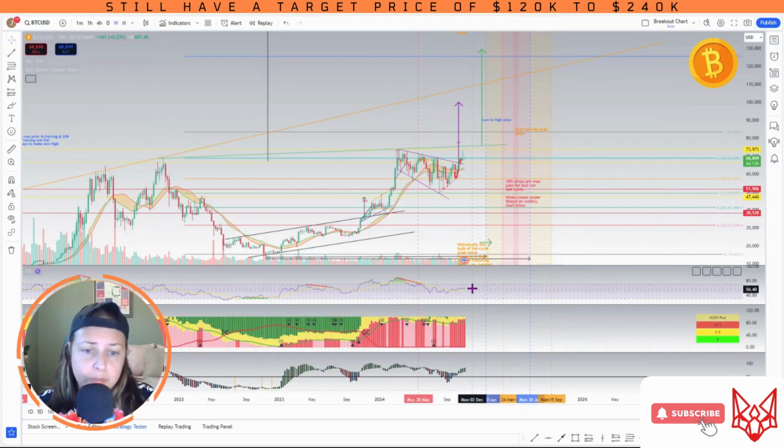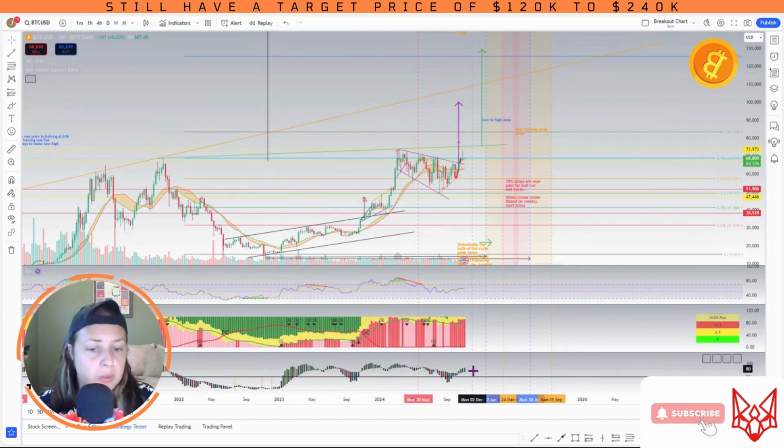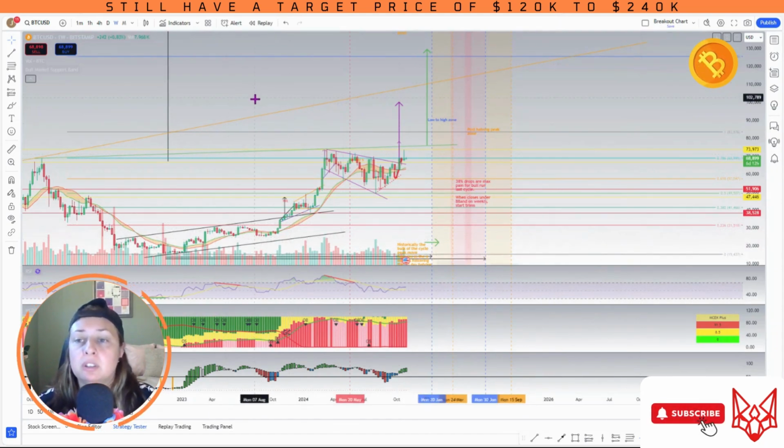RSI on the weekly is kind of neutral as well. The MACD looks pretty healthy. Institutions are still coming in quite aggressively, and flow is okay. So it's better than on the daily, but something to be aware of is that it looks quite tired. Can't actually see the volume on here, which is annoying. I've written too much stuff on there, but all looks good.